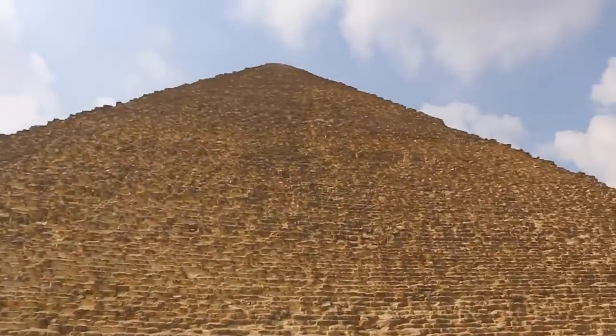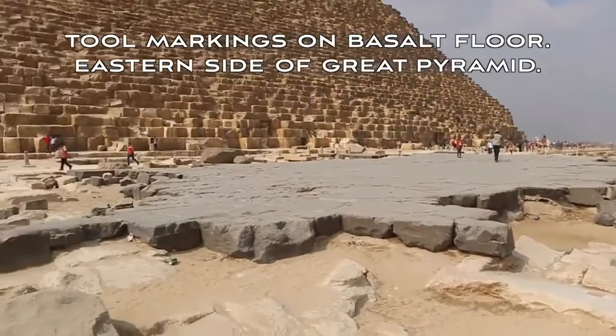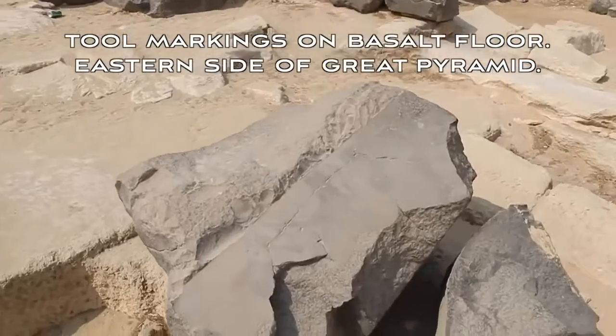Okay, so the Great Pyramid is right here with the basalt, kind of landing here, a flat area with the stones, and there are a couple of pieces here, and the interesting thing is that there's a bit of a match up with the stone.